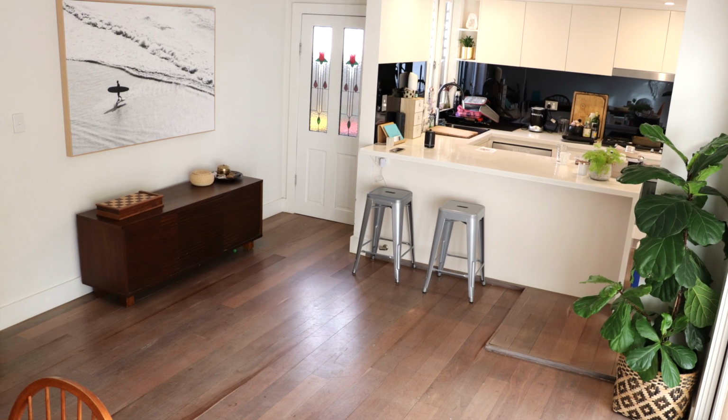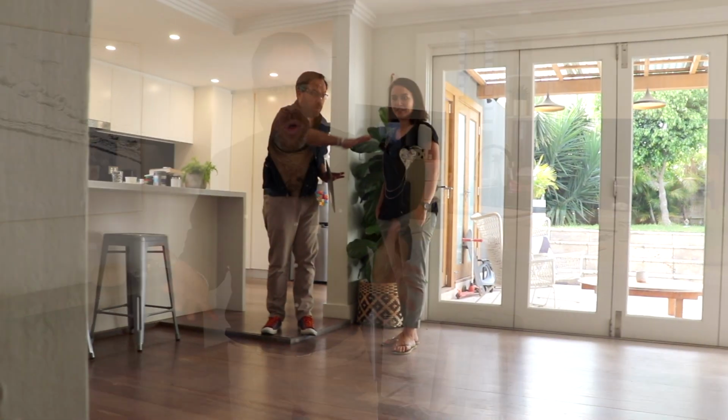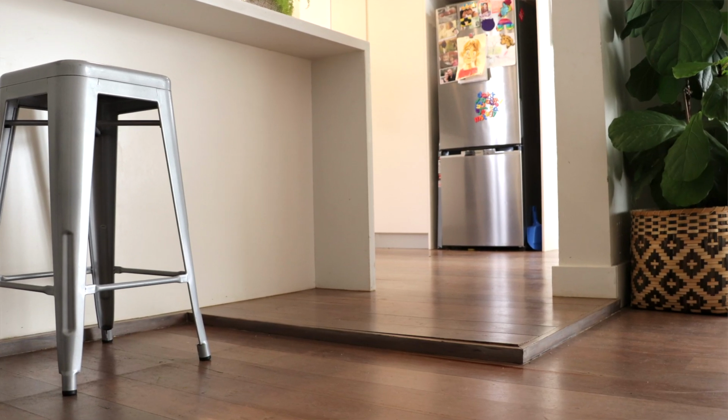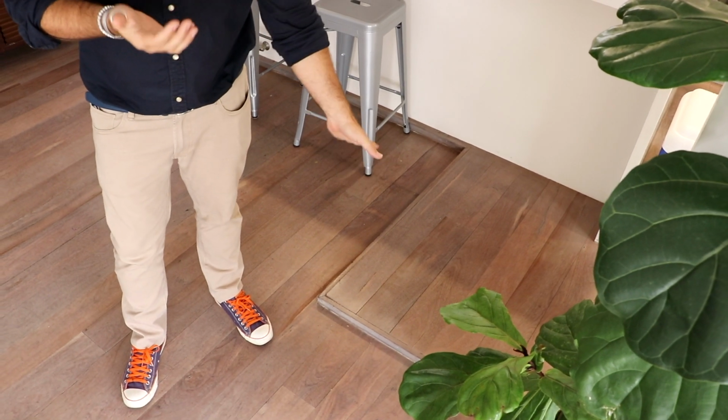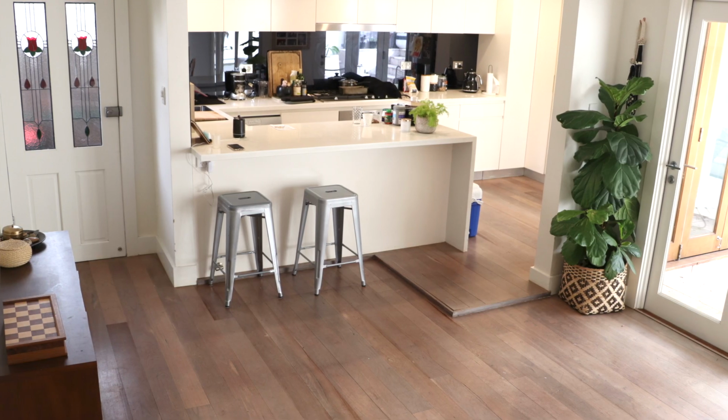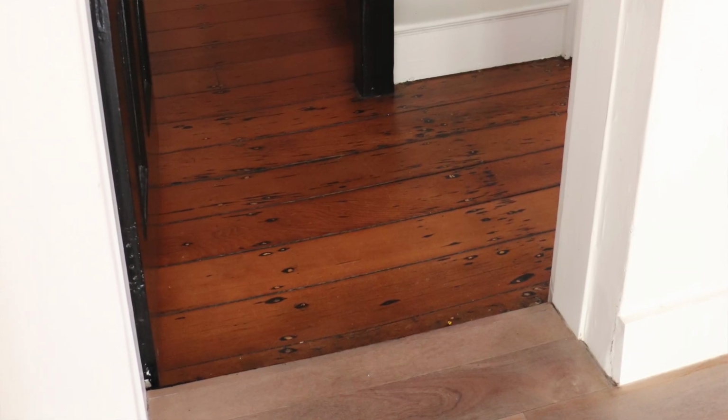So this is the problem room. As part of the renovations taken over time, this original Workers Cottage has been completely transformed by different owners and now by Toby and Renee. One of the major issues for me is this step right in the middle of the room. It's obviously been a different room at some stage, so it's formed this little short trip step right in the traffic area. There's also another half step right at the entry to the room.